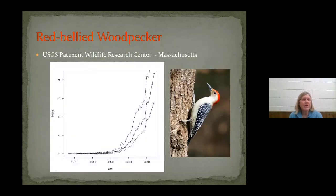This bird's range has expanded tremendously. When I first moved to Franklin County, 35 years or so, it was rare to see a red-bellied woodpecker. In the summer, it was even rarer to see one in the winter. And now they're just really common. They're at our feeders all the time. They're residents, they're breeding, and that's true throughout Massachusetts.